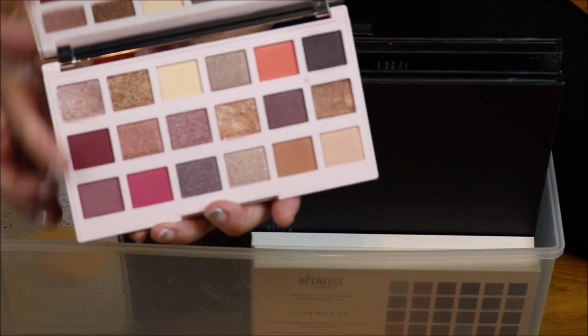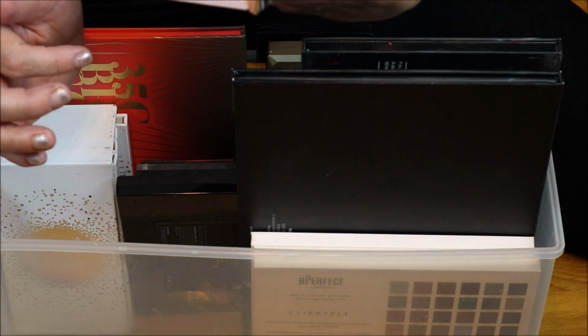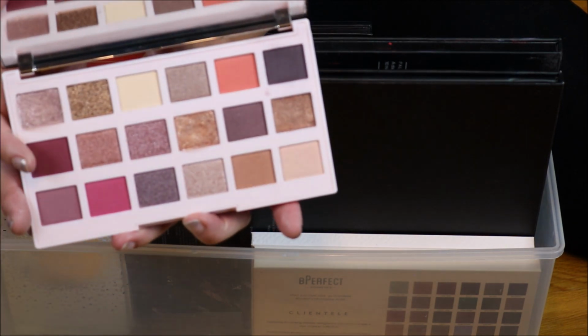Is that what it is? But it kind of gives me those vibes. I do love this palette. I do believe I'm going to be keeping this one.